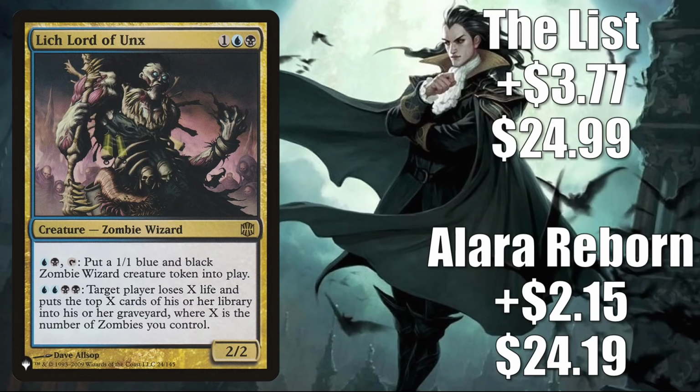Another zombie seeing increased commander play for the reasons I just mentioned. Another good upgrade to Undead Unleashed, or another card you might want to throw in a fresh Wilhelt deck.